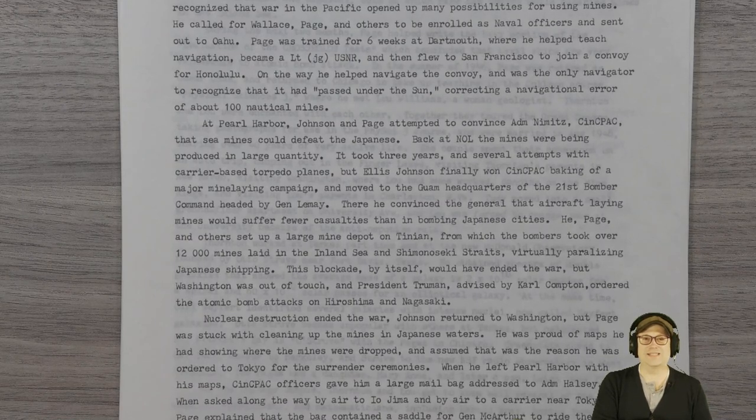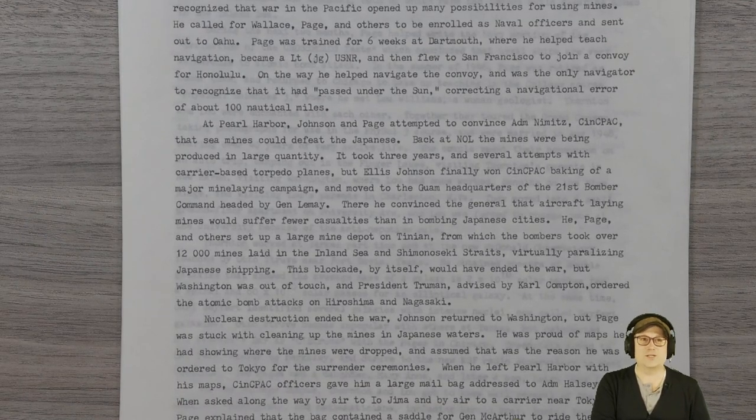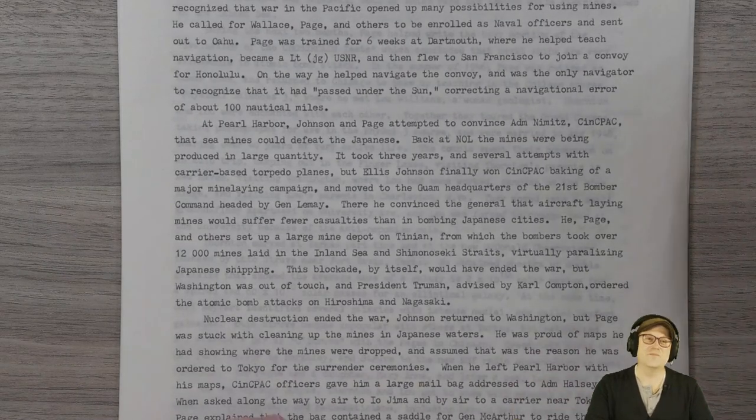So he was in the region and actively doing stuff around Pearl Harbor around the time of the attack on Pearl Harbor, and then he was in the region and doing things around Japan around the time of Hiroshima and Nagasaki.